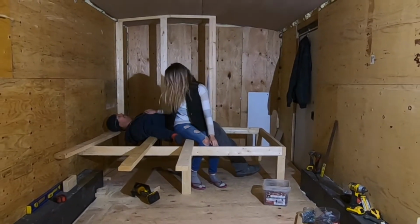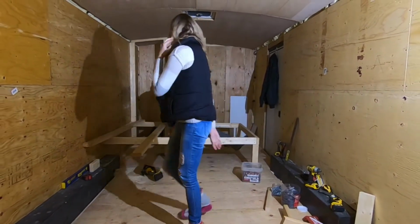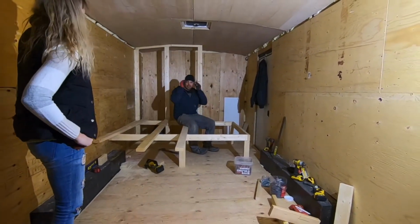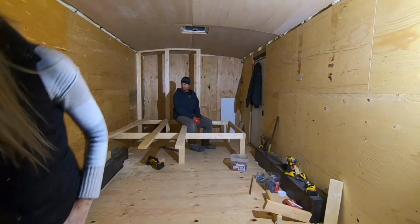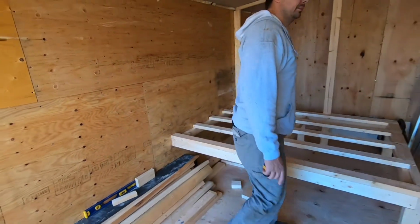This is us just relaxing, giving it a whirl, making sure everything's going to fit perfectly. I think it looks pretty comfortable. We don't need a mattress, eh? Okay, and that is half of our space in here.